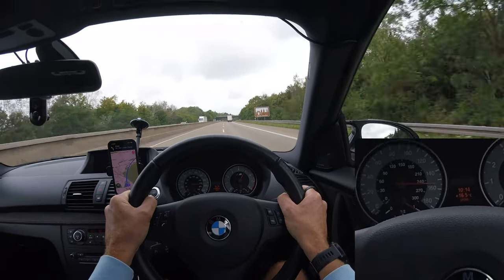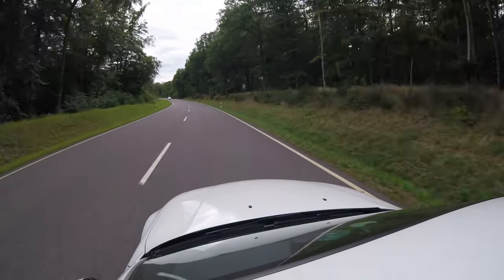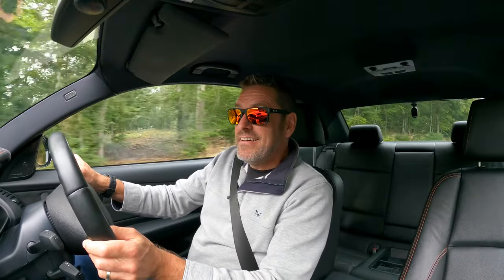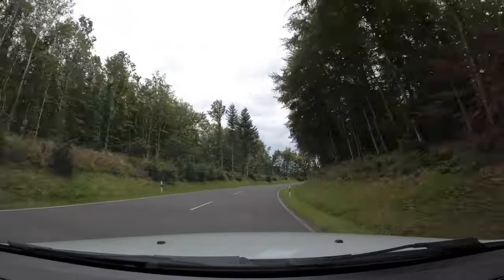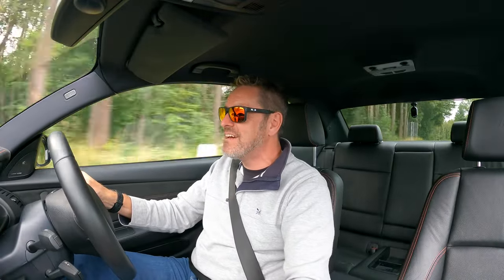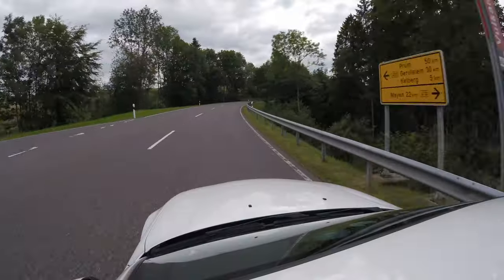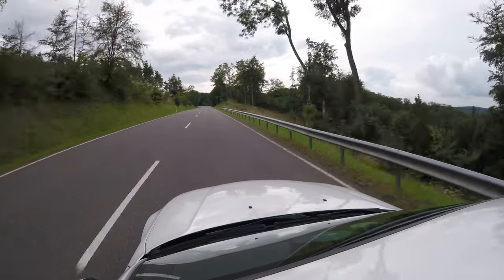Impressive, huh? But when you bring a car like this to Germany, it makes you realise why cars are allowed to go that fast, because you can do it legally here. It's brilliant. It's an amazing country because they've got incredible roads like this. Look how lovely the balance is through that corner there. Just sticking there. I'm going to drop it down into fourth just to get a little bit more torque and a bit more in the power band coming out of this corner. Boom, there she goes.